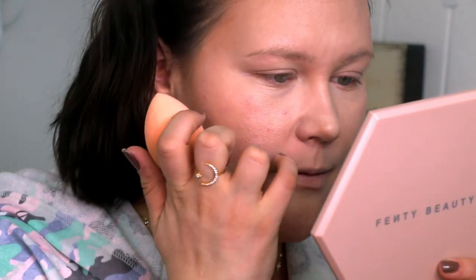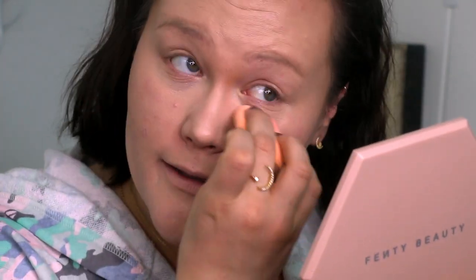So I think to go ahead and set the face, how I'm going to work this is actually with my JSC powder here. This is in the shade Fair. And originally when I tested this out, I didn't like it. It literally didn't work for me, but I am finding more and more uses for it now that my skin has changed a little bit.